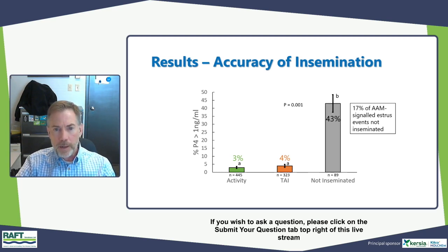One slightly unexpected wrinkle was that we found, digging into the data, that 17% of the estruses flagged up by the automated activity system, the producers actually didn't choose to inseminate the cow on the day. And that they weren't flagged up in the system as being do not breed cows, although perhaps they were in the producer's mind because they were lame or mastitis cows, or they kicked at milking, or they were ugly, or whatever their problem was. But that probably didn't explain everything.